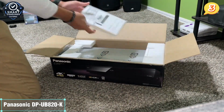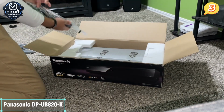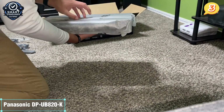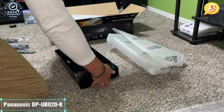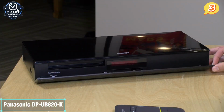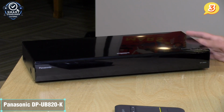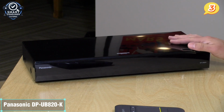Let's start with the video quality. This player supports 4K Ultra HD, HDR10, HDR10+, HLG, and Dolby Vision, yes, all of them. That's a big deal. Many players support one or two of these formats, but the UB820K handles the full range. So no matter what disc you pop in, you're getting the best version possible.